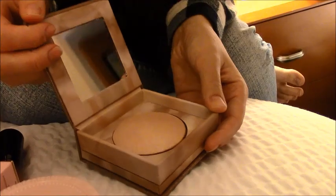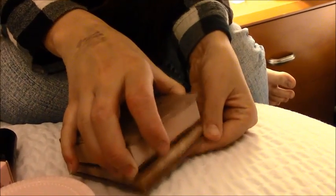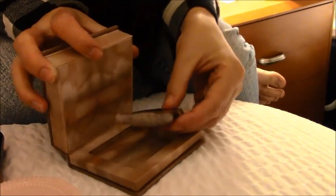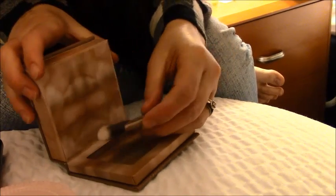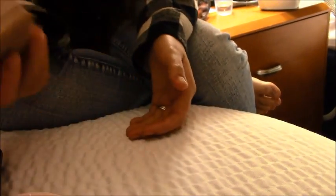I have it in the color, I believe this is Aura, and this one also has a little secret compartment with a little cute soft brush. It's really, really soft. You could keep a $20 bill there for emergencies, right? Yeah, I certainly could.